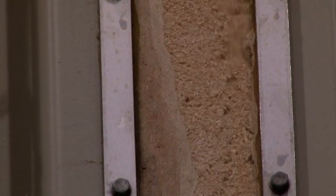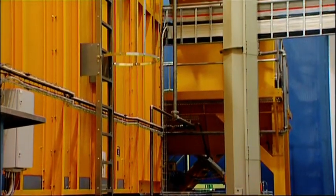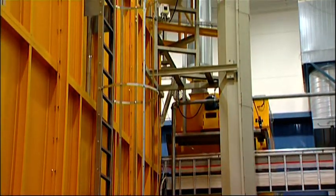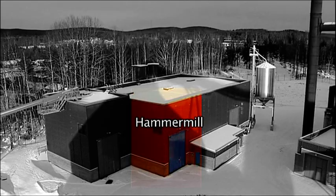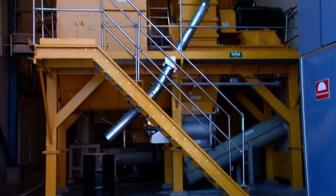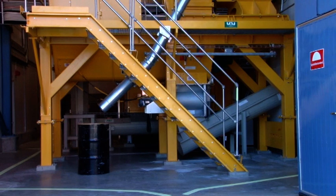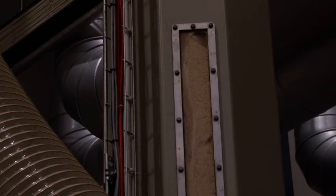The crushed wood chip and sawdust is fed from the dryer to an intermediate store of approximately 170 cubic meters, where the material is allowed to mature, so to speak, before entering the next phase of the manufacturing process, fine milling in the hammer mill. The hammer mill, supplied by Salmatec, also has, in addition to a coarse material separator, an inbuilt closed dust filter system.